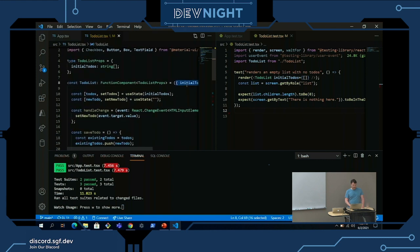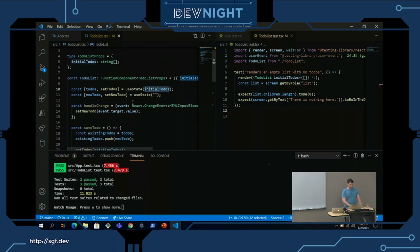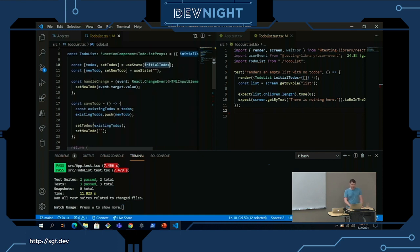And then I do have some basic setup with the state. I have a variable called to-dos that can be updated using set to-dos, and it initializes with those initial to-dos that come in through the usage. I have this concept of a new to-do, which is for adding new ones. And then I have a few methods that I have implemented for my safety's sake that are going to be doing the work of adding the to-dos. They're not actually being called at the moment.